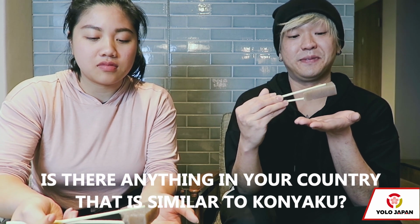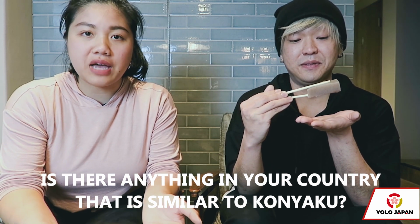I guess they made this from pig skin. Pig skin? Yeah. That's far off. Is there anything from your country that's similar to this food? Yeah, we do have a lot, but this kind is hard, it doesn't soften at all. So I think so.